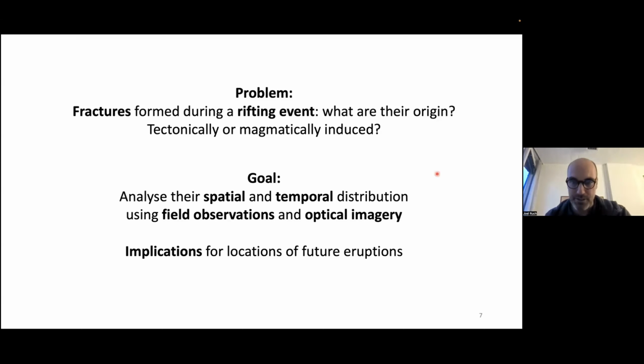And this is interesting also for the implication, because we went there and tried also to know where potential eruption can start. And we'll see that in some cases it's actually most of the case you have a lot of reactivations from these faults, normal fault, graben structures and so on, but also reactivation along eruptive fissures.